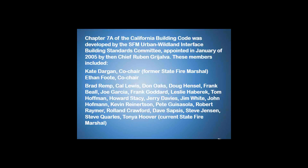Anyway, Kate and Ethan chaired the committee, and then there were a number of people from around the state: fire officials, building code officials, code people, and a representative of the construction industry. Chief Hoover, the current State Fire Marshal, was on this committee, and at the time she was Fire Marshal in Orinda Moraga. And then there were people there for testing. Howard States, for example, was representing the commercial lab industry. As codes are built, you try to have all participants at the table. Anyway, this was the committee, and the rest is sort of history.